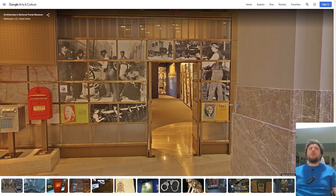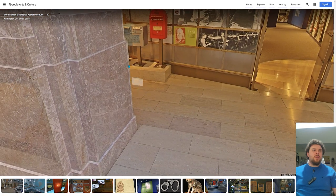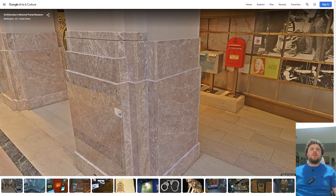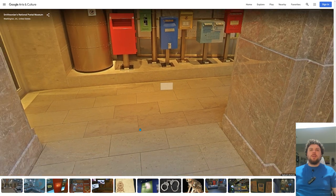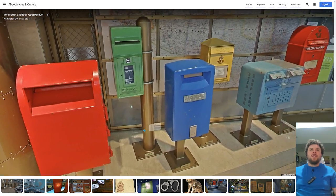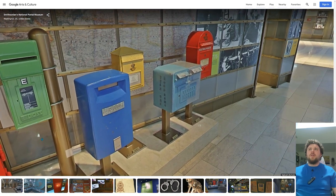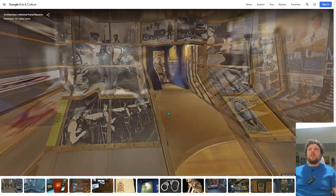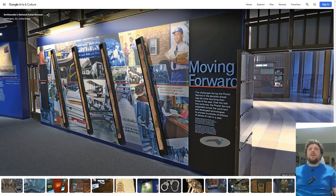So what is in here? Not sure. Look at that. That looks like an Oriental mailbox. It's gonna let me go right there. Yeah, look at all these different mailboxes. Let's inspect these. Look at these. These are cool. Okay, let's go in here. This is inside. Yeah, okay.